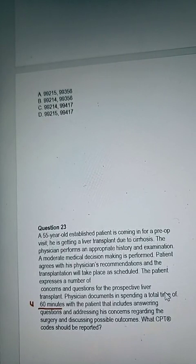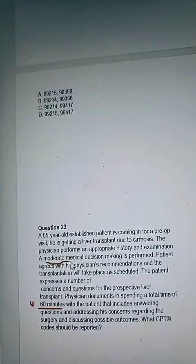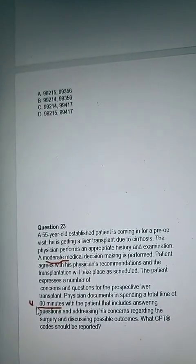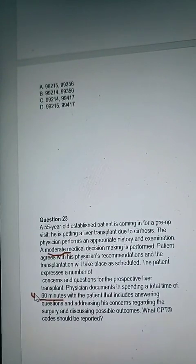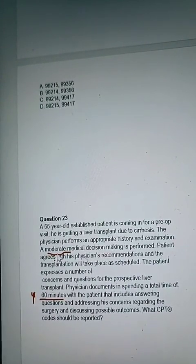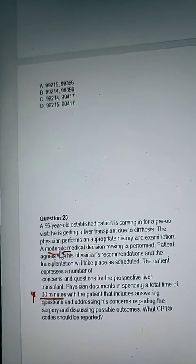Unless we have total time spent with the patient, answering the question, what time was the patient spent? Yep, we got moderate up here too. We don't have high. We do have 60 minutes. So what code can we use if our MDM is moderate, but we've gone over our 30-minute to 39-minute time frame for that particular patient?